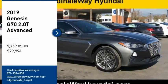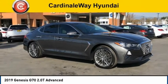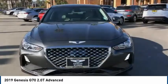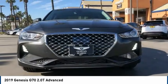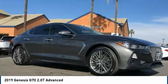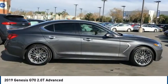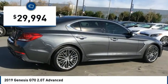Take a ride in the 2019 Genesis G70. Impressive engine performance and exquisite handling push the Genesis G70 to the front of the pack. Fully integrated technology, off-the-chart safety features, and the luxurious interior and exterior styling of this vehicle all distinguish this vehicle from the rest, and it is priced below $30,000.